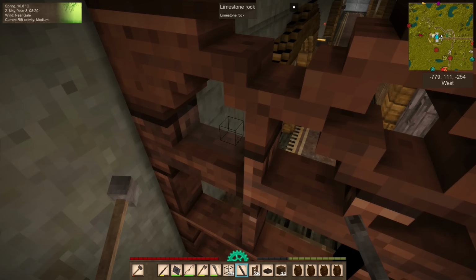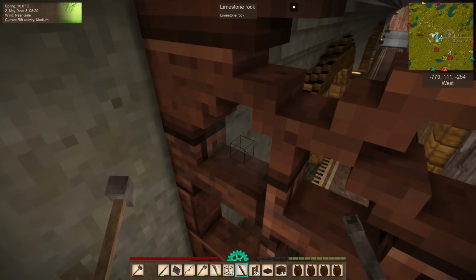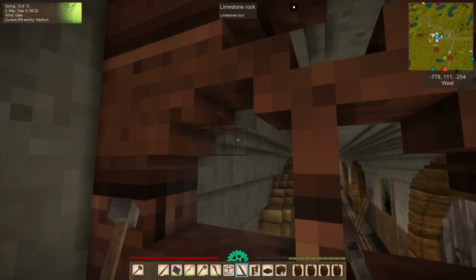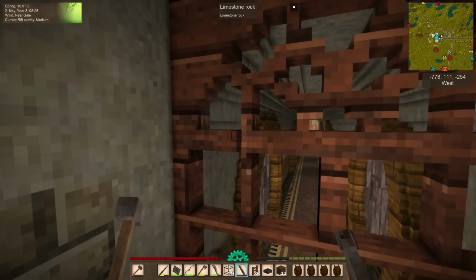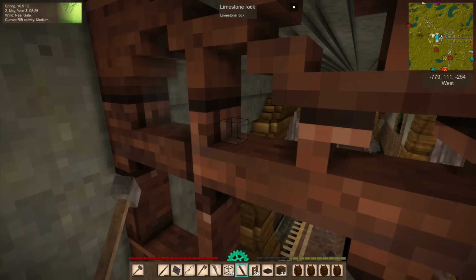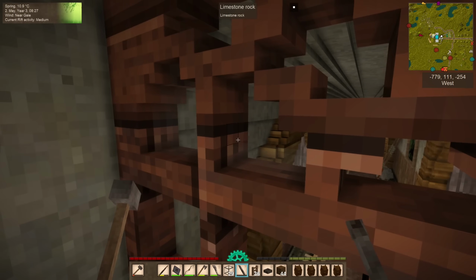When the cursor's right on it, you can see it well enough, but man, if you're not really hunting for it, it can be hard to spot. So I'm going to go ahead and get all this glass in, and by then it will kind of be hard to tell that it's even there. So I'll see all of you in just a few minutes.